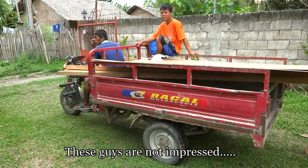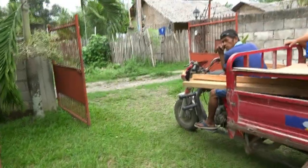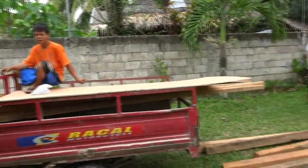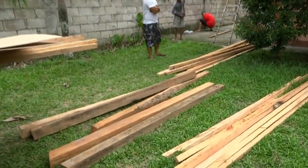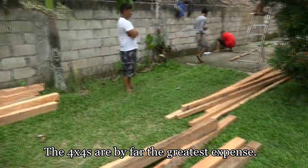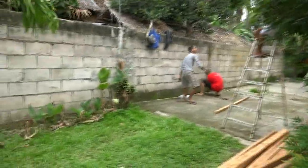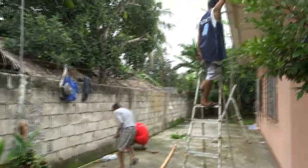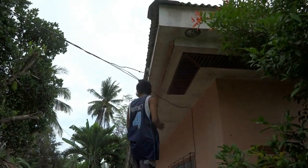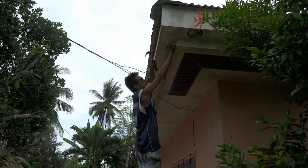This is how they deliver stock in the Philippines. This is a Recall trike. And the cool thing about this is it's got reverse gear. So it can actually go into reverse. And these guys are just across the street and they're delivering the Coco lumber. We're going to do 5 4x4 posts along the wall because you need the support. And these guys are already up there. Banging nails.